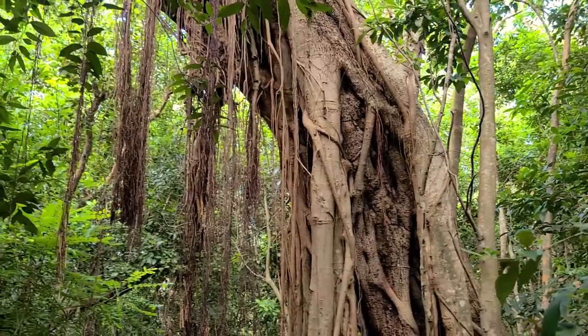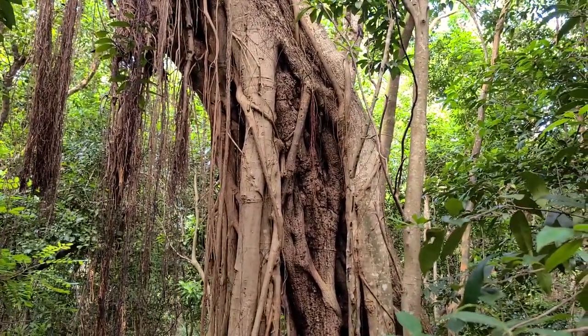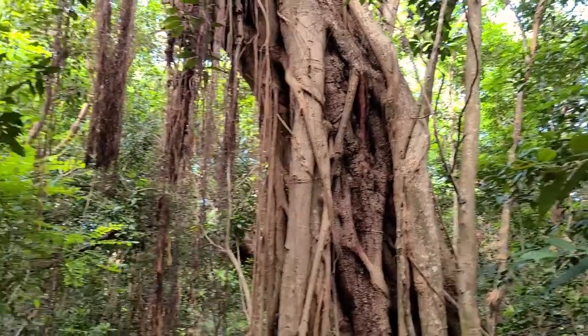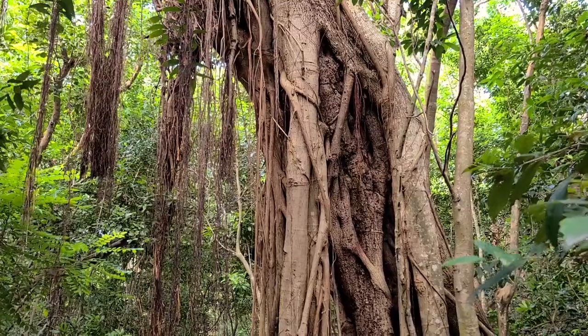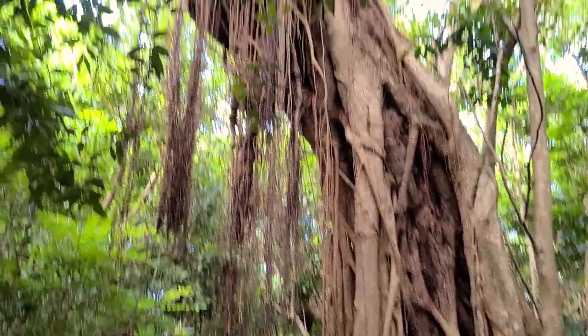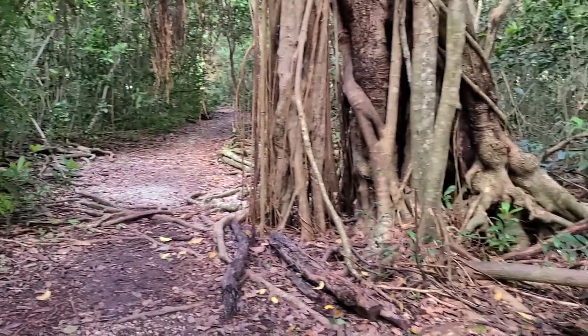This area and these habitats. Misha, come on! Back here! Come on! Come on! Misha, come on! Alright, there you go. Stay here, okay?